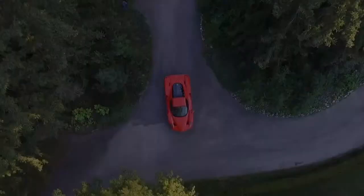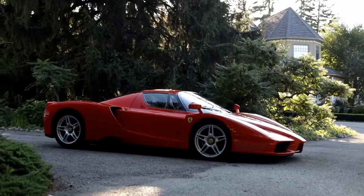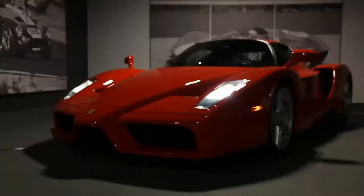So there was a tradition on the old show Dream Car Garage. We would ask the question, do you need a car like this? And do you want a car like this? Well, Ferrari actually decided that three people, Schumacher, Jean Todt, and the Pope, they need a car like this. The average person probably doesn't need a car like this. But do you want a car like this? Yeah, you want a Ferrari Enzo.